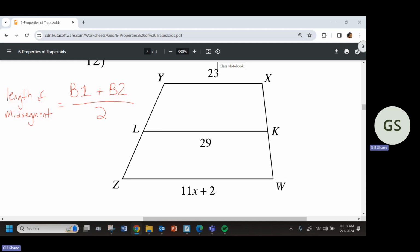So then it equals the two bases added together over 2. Now you have to know how to do the algebra. You need to get rid of the x, and then you're going to need to get rid of the 11, and there'll be another number that comes out. What can we do with the 23 and 2? If you have 23 and 2, what do you know that way?